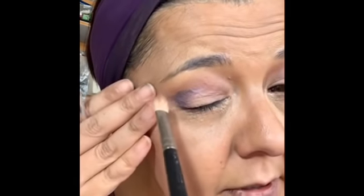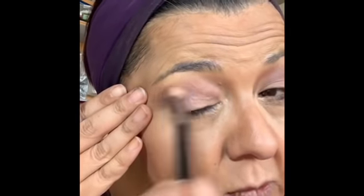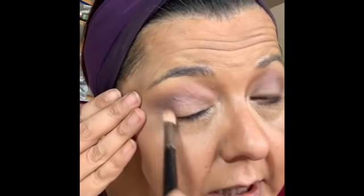Let's see if this one... Yeah, I think it was because the other one's been watering quite a bit. It didn't blend out quite as well. But no matter, I'll just take some of this Summer Loving. That'll blend it out a bit. If you ever have difficulty blending out a dark shadow, take a transition-y skin coloured shade and use it to blend it out, and it should work.